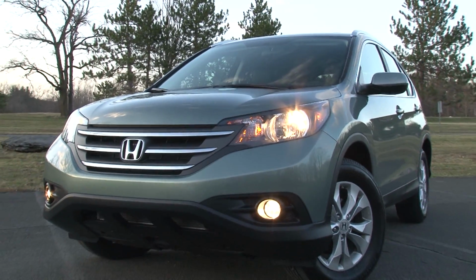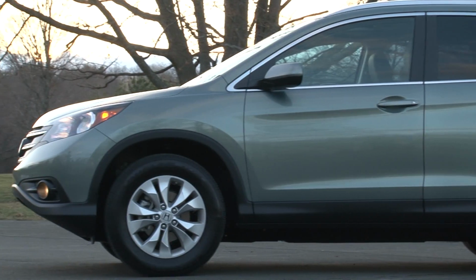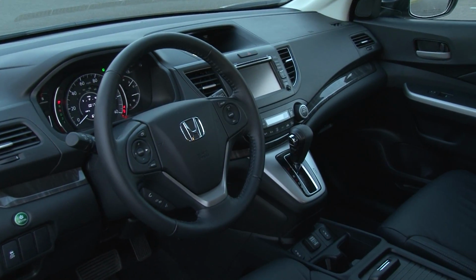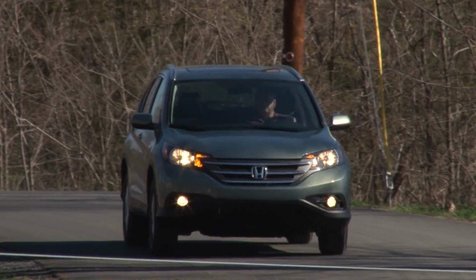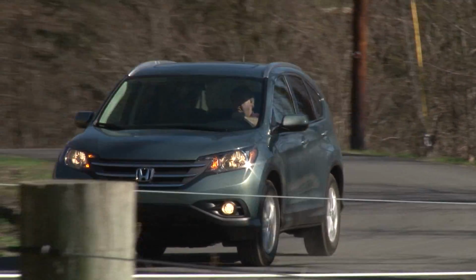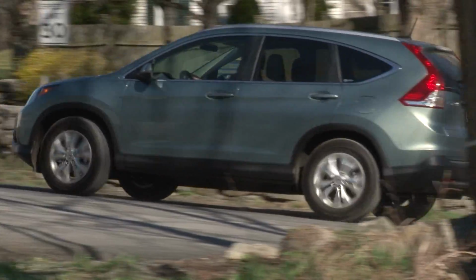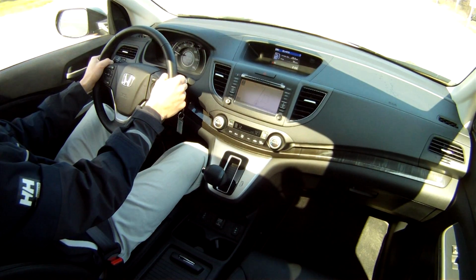So this 2012 model changes in subtle ways aimed at improving what was already well received. I admit, after the disappointment I experienced with the new Civic, I was worried about what Honda had done to the CR-V. But I'm glad to report that it has preserved what was good, added some overall refinement, and makes life a little easier for young families.